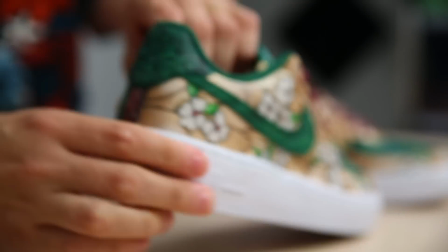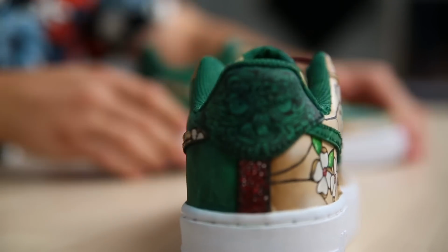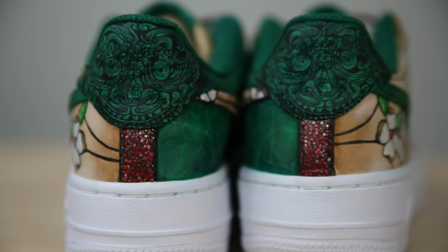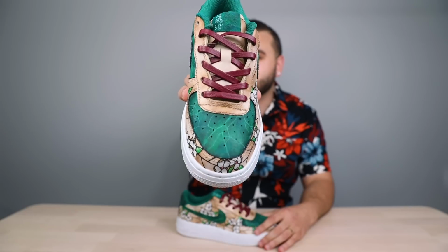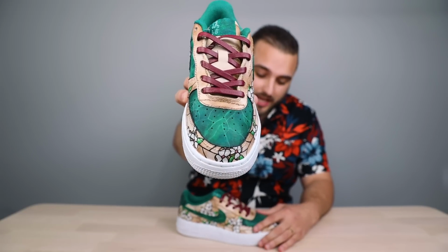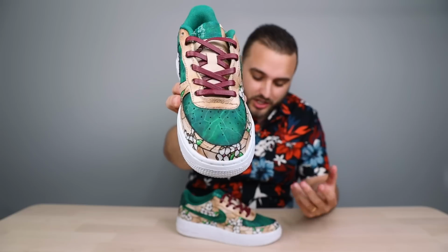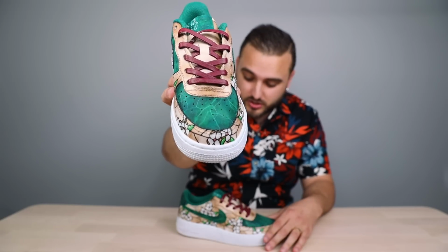And one of the best features of these is if we take a look at that back tab, take a look at how the dragon face just takes up the entire tab. That is so clean. The textures of this stone on the toe box are just absolutely incredible. Look at all of that marbling of all those different shades of green. The contrast on these is super strong.